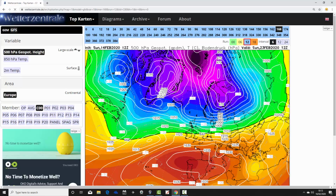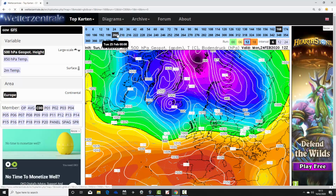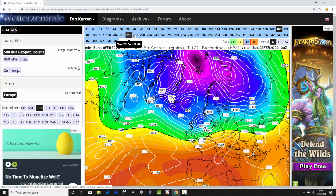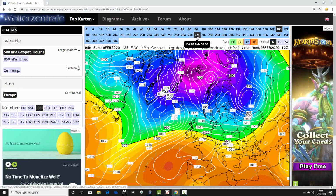Starting on Sunday, we're assuming that the pattern is more or less locked in until this time next week. On Sunday, again, the control GFS run has us in this westerly flow, rather showery and a bit on the cool side up in the north. A deep area of low pressure then starts to move in from off the Atlantic around the 24th, 25th. So again, that sort of stormy situation around the 24th, 25th of February shows up with the GFS control run. Then we go up to day 10, which is the 26th of February, and we're in southwesterly winds, low pressure to the north, high pressure to the south, the pattern of winter, of course.